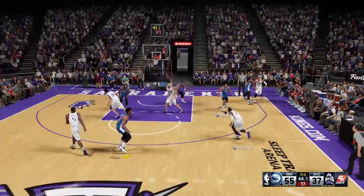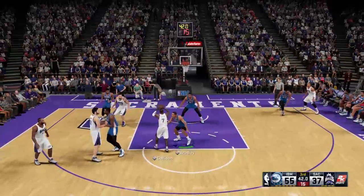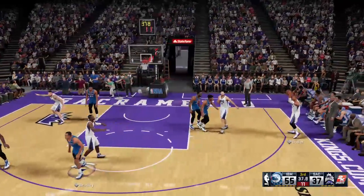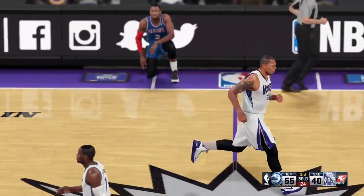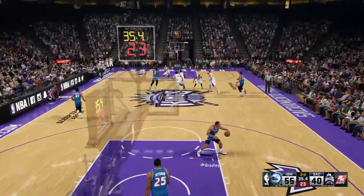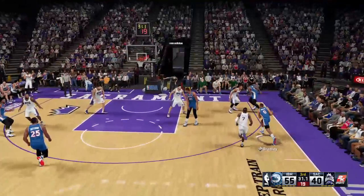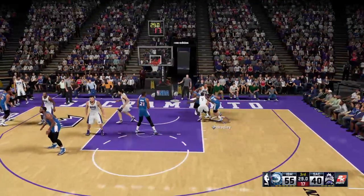Anderson kicks to Collison. Pass to Cauley-Stein. Anderson dishes to Collison. Sacramento moving it around. The shot by Butler, nobody around. That falls. Great assist by Darren Collison. How can you forget about him? I mean, he's not going to miss that open of a look.